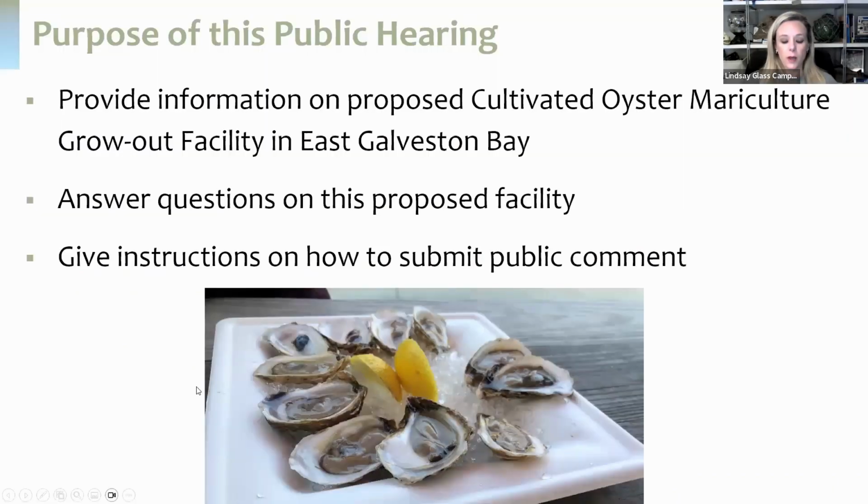So the purpose of this public hearing is to provide information on the proposed cultivated oyster mariculture grow out facility in East Galveston Bay, answer any questions on the proposed facility, and give instructions on how to submit public comment.